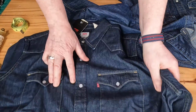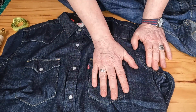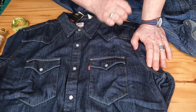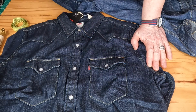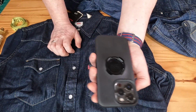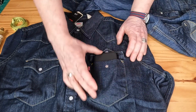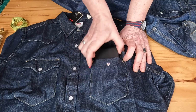Let's see. The one thing right off the bat, I would say, the pockets. The size of these pockets is super small, to be honest. You can still fit the cell phone. And let me fetch that cell phone. Okay, here we are. Here's an iPhone 14 Pro. You can still fit it, but come on, guys. Just make it a little bigger. I mean, this is very narrow.